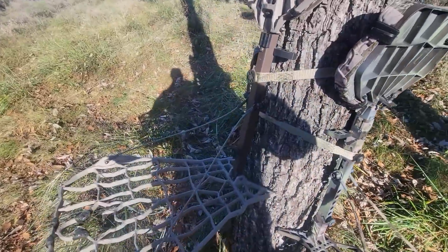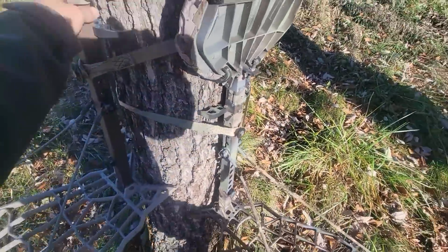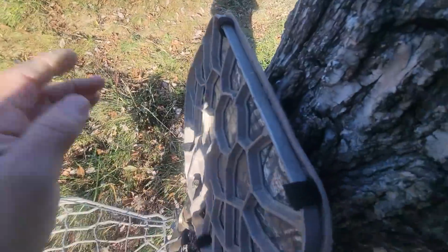When I get that one on there, I set it on the tree. I put my foot on here and just give it a stomp, set it. Right there. Now that one's kind of high. I can't even reach that one. I picked this tree on purpose. Let me stomp it this way from that stand.